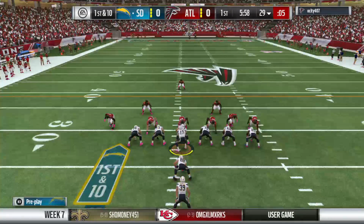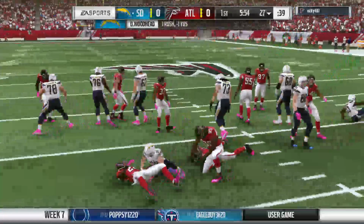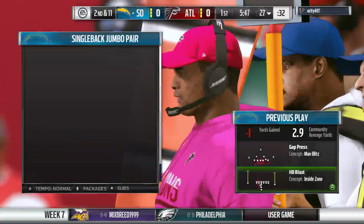They come out here. The first carry for the vet, Danny Woodhead. And they take him down, losing yardage back at the 27. That's going to go as a loss of a yard, and it'll be second down.